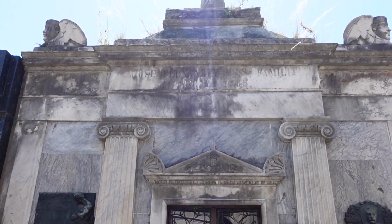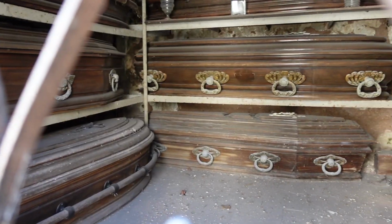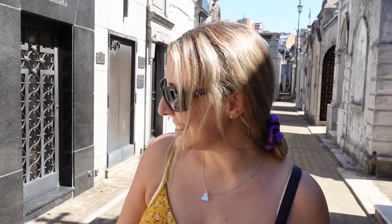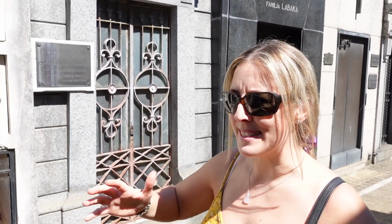It's just like a metal gate in front of the tomb. There's not actually any glass or anything covering it, just that gate and you can see inside. There's another one right there. It's really cool, but it is really strange. I've never been anywhere like this before where you're basically just surrounded by bodies everywhere that you walk. I know obviously when you're in a cemetery that's generally the case, but they're usually like 6 feet underground.